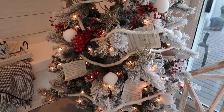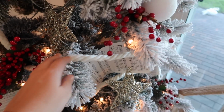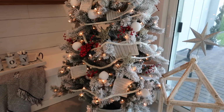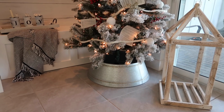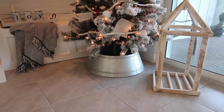And oh, I also used this thick yarn as well. I thought that added a really nice little touch to it and went well with the flocked color of our tree. And then our tree skirt is one of those tin ones, and I got it from Hearth and Hand like 2 years ago, I want to say.